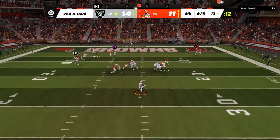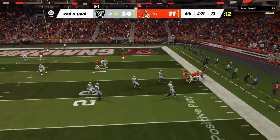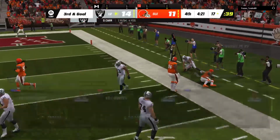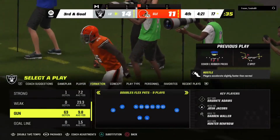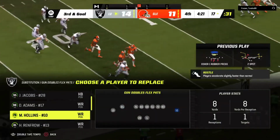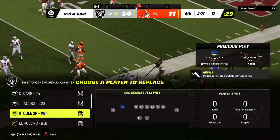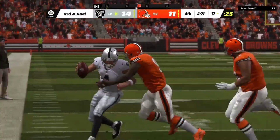Second down and goal. Carr eluding the pressure right. Under pressure again, and down he goes again. It's a sack for a loss of 4, and that brings up 3rd down and goal. Second and goal, last thing you need to do is get pushed backwards to take a sack. But he couldn't find anywhere to go with the football. Had to eat it and ended up on the ground.